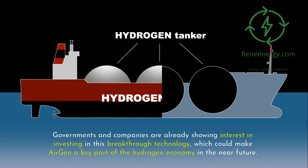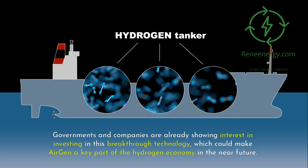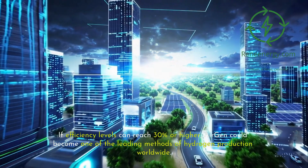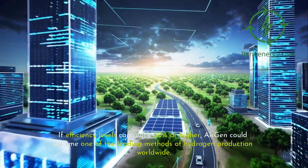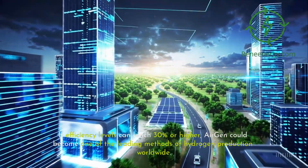Governments and companies are already showing interest in investing in this breakthrough technology, which could make AirGen a key part of the hydrogen economy in the near future. If efficiency levels can reach 30% or higher, AirGen could become one of the leading methods of hydrogen production worldwide.